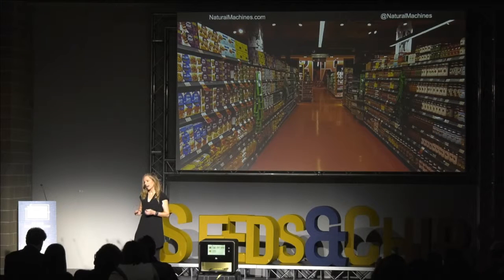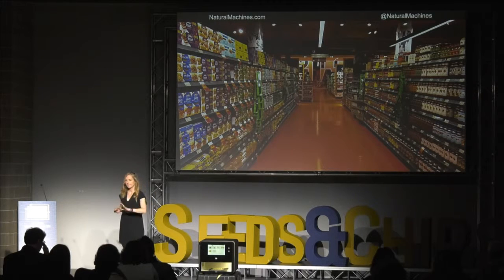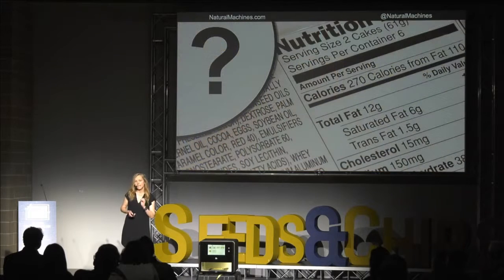But let's talk about why consumers or home kitchen users would really be interested in 3D food printing. What can we do that makes 3D food printing really a necessity? Well, take a walk down to any supermarket or any place that sells food. We're overwhelmed with the amount of processed, pre-made, and packaged food from food manufacturers. And when you take a look at those labels, there's a lot of questions.